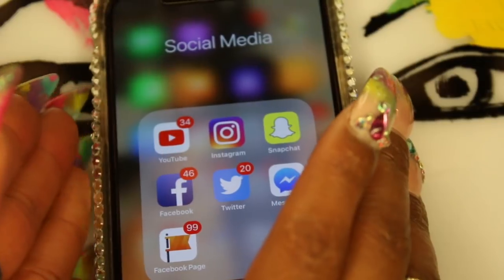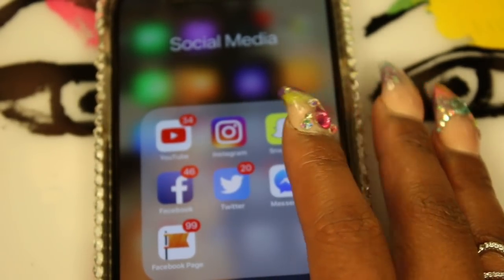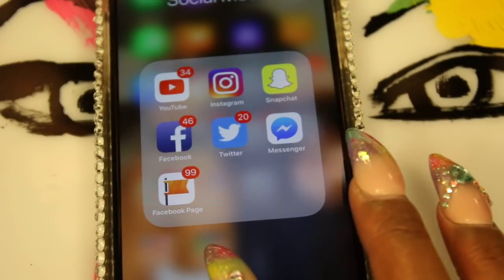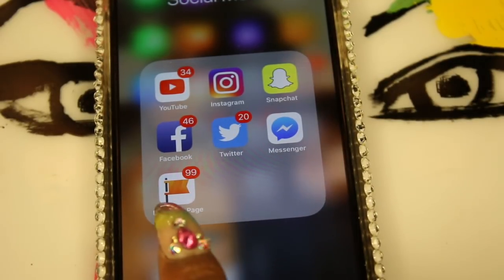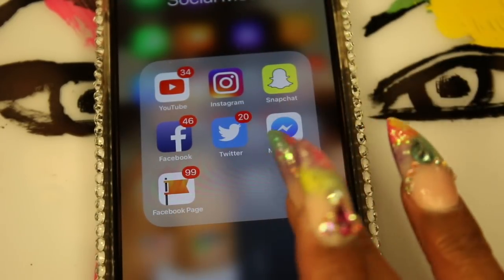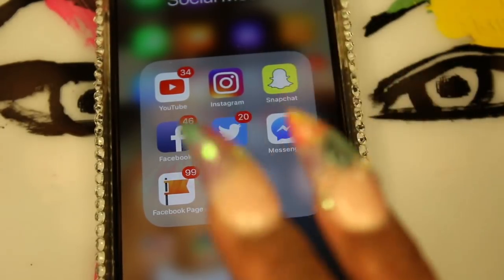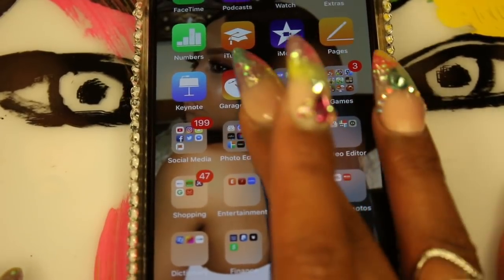So then next we have social media. So for social media, I have YouTube, Instagram, Snapchat, Facebook, Twitter, Messenger, and then Facebook Page. Because this one is for my Facebook for you guys, and then this one is for my Facebook for family and stuff. So it kind of lets me open up either one, but I can get into both of them from either way. But if I just want to go straight into it, I have both options. So those are my social media apps.